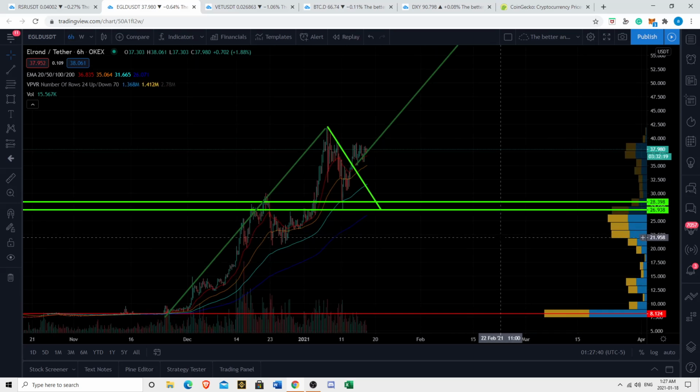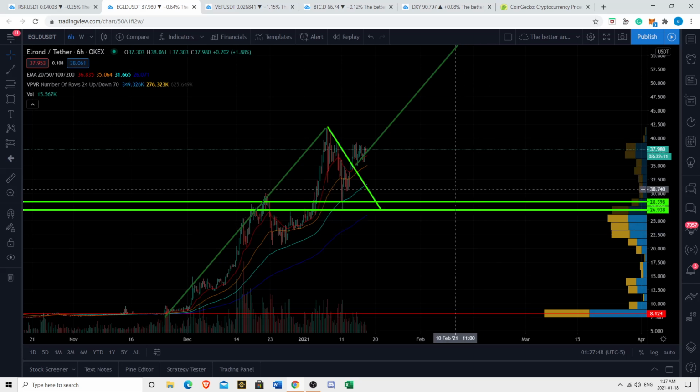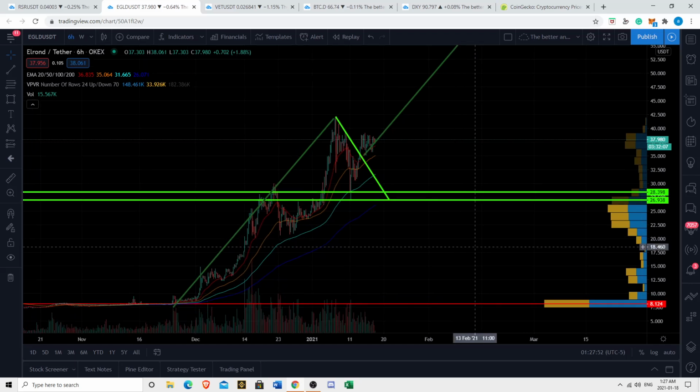But assuming Bitcoin and Ethereum can keep it together for a couple days, couple weeks, and assuming Ethereum breaks all-time highs, I think that would definitely help out the altcoins. Bitcoin leads the market, Ethereum leads the altcoins. So that's what you need to understand.